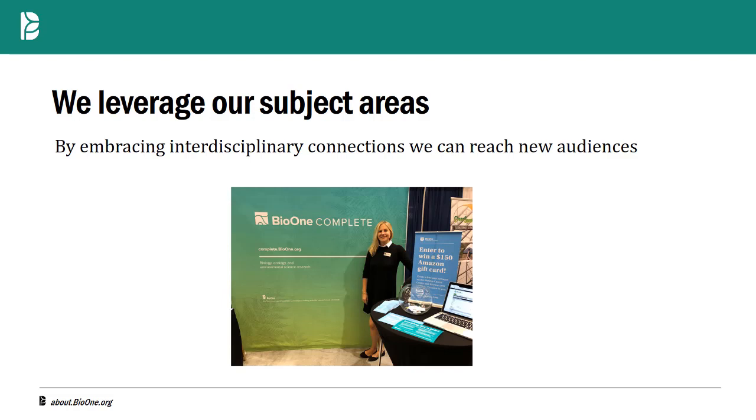So how do we actually achieve this? How do we build the Bio1 brand? Well, first off, we leverage our subject areas and we try to understand the needs and research interests of these individual communities that we serve. So just as a brief example, we have one title that is directly applicable to zoos. It's called the Journal of Zoo and Wildlife Medicine. But we have, say, 30 titles that are broadly applicable in zoological sciences. And probably at least half of our titles have some content, some articles that would be applicable to zoological science.